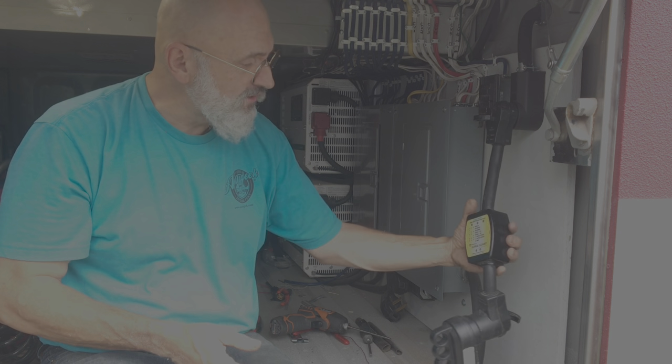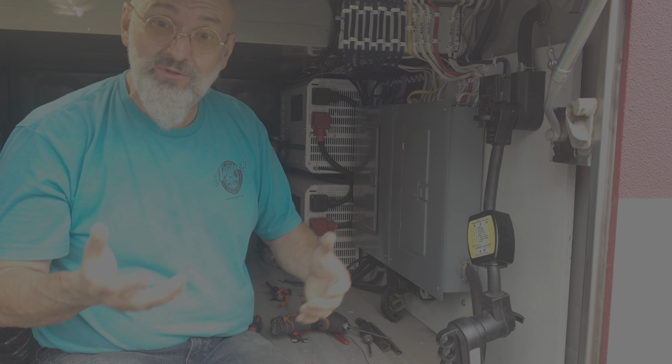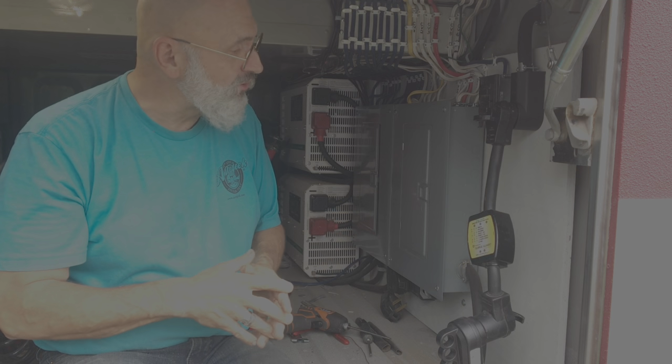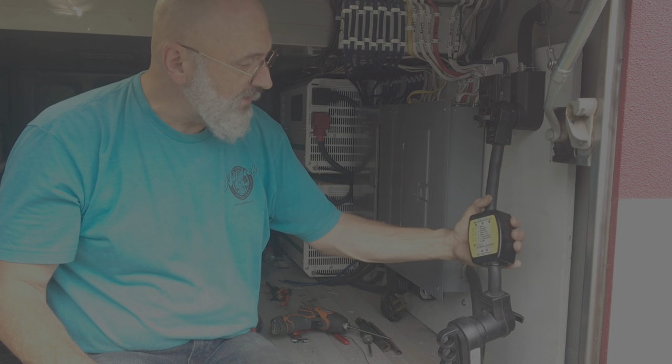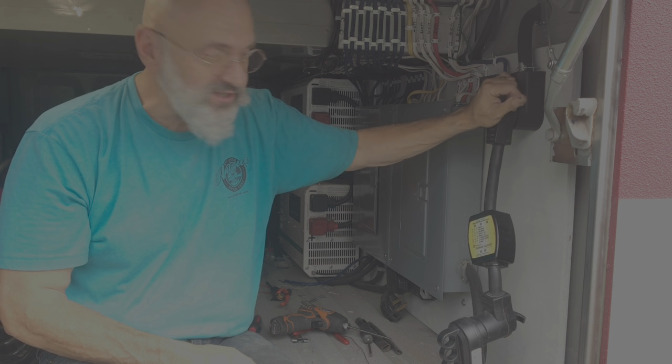So, we added the shore guard in. The reason for that, if we ever have an electrical problem outside the bus, it's going to isolate the bus from that electrical problem. And instead of unplugging and plugging it from the cord all the time, we just leave it plugged into the generator and always on the end of the cord. So if we do plug into shore power, it's already there.